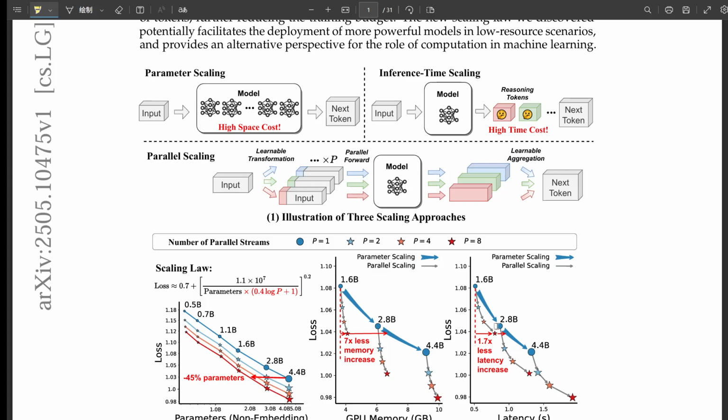Okay, let's maybe unpack that aggregation part a bit more. We now have these P parallel outputs. How are these combined into a single coherent final answer? Yeah, this is where the dynamic weighted sum comes into play, which is another key innovation here, instead of just, say, averaging the outputs. Which would be the simple way.